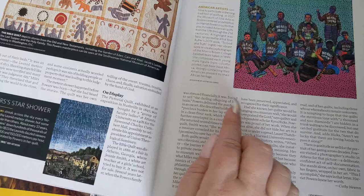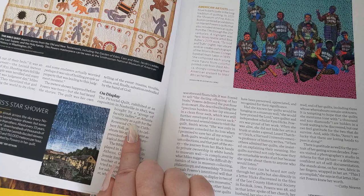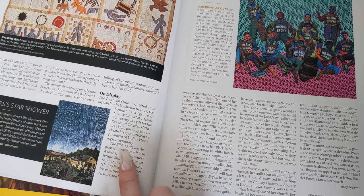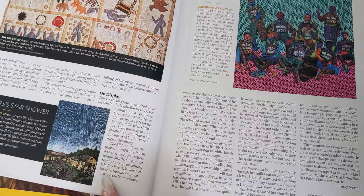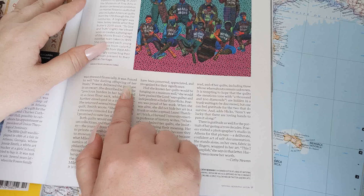On display. The pictorial quilt, exhibited at an exposition in Nashville in 1897, was bought by a group of faculty ladies at Atlanta University as a gift for the Reverend Charles Cuthbert Hall, possibly to celebrate his appointment as president of Union Theological Seminary. The Bible quilt was displayed in 1886 at a fair in Athens, Georgia, where Jenny Smith, a white art teacher at a girls' school, tried to buy it. It was not for sale. Several years later, when the Powers family was stressed financially, it was.